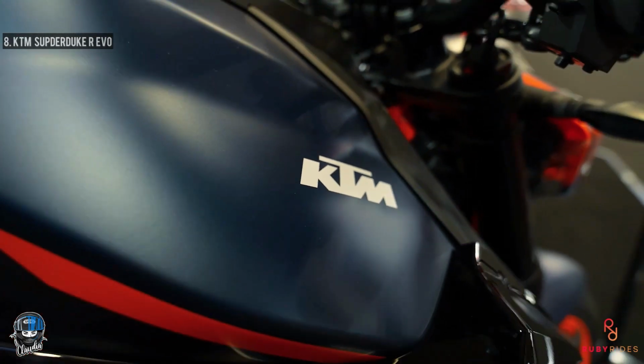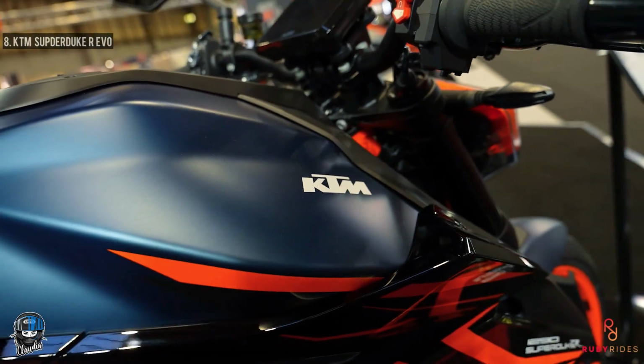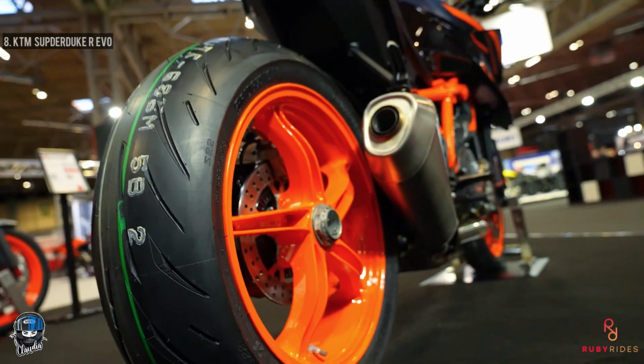This one, very fond of this color, and the other color is the orange, like orange and silver, isn't it? Yeah, like a gloss kind of silver.